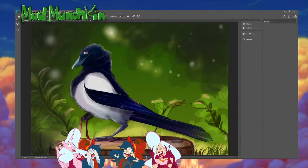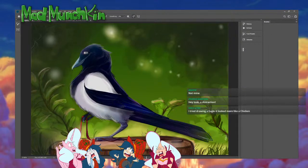Well, it takes a lot of practice. And there's still a lot of stuff that I've gotten wrong. Like, the legs aren't quite right. The tail's probably not long enough. It should be a bit longer, because magpies have crazy long tails.